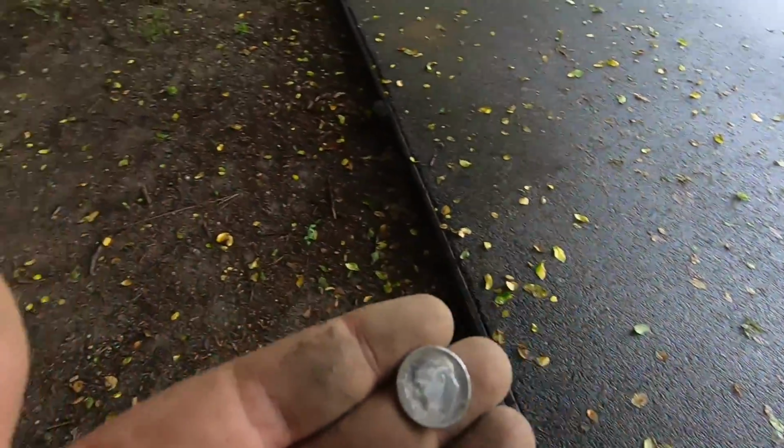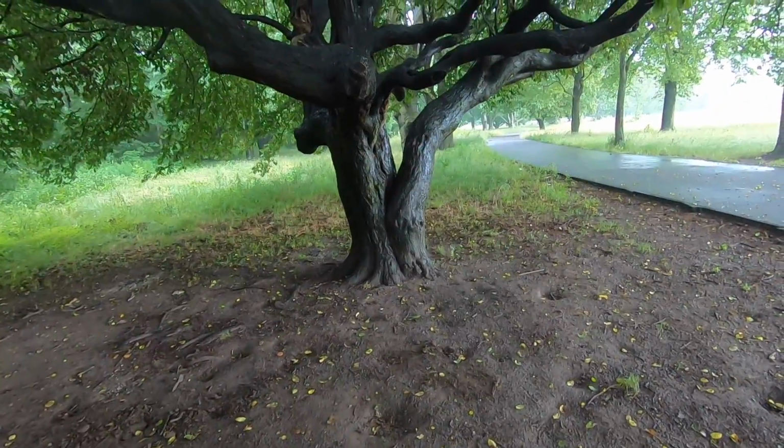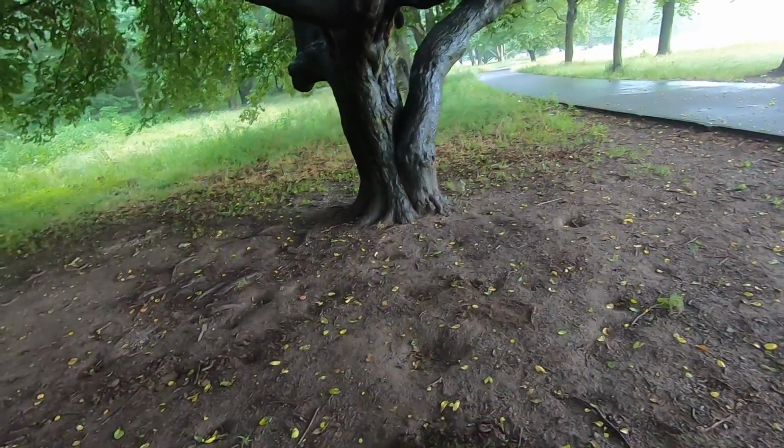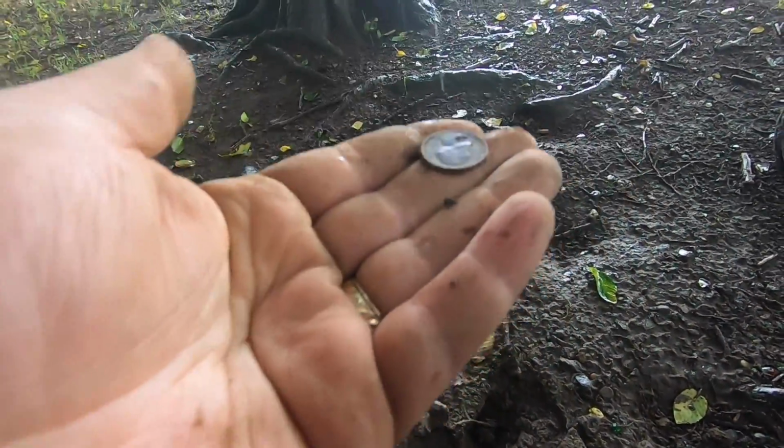So we're on the silver scoreboard here. So my hypothesis is correct. This old tree is hiding silver. This tree also had some nickel pollution going on. I just saved it.